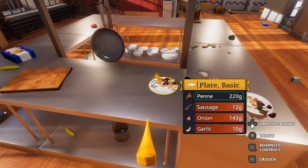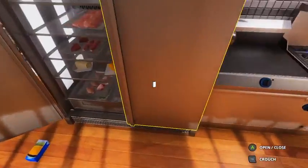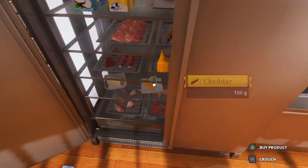Now, the last thing we have is cheese. Obviously, people will grate cheese. I think it's best to just put the whole block on there and let it kind of just work, and it's more rustic that way.